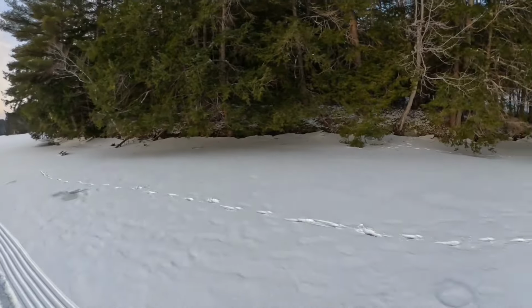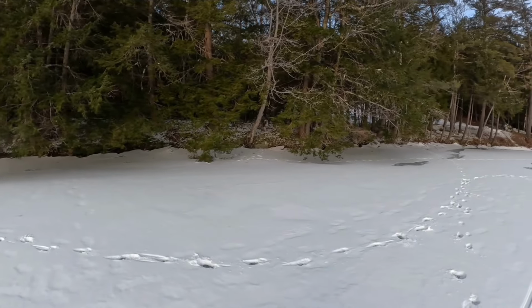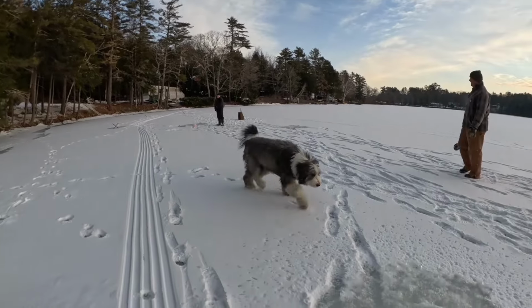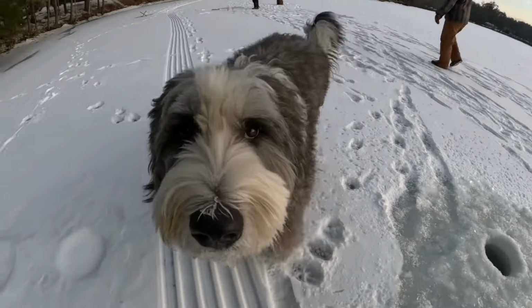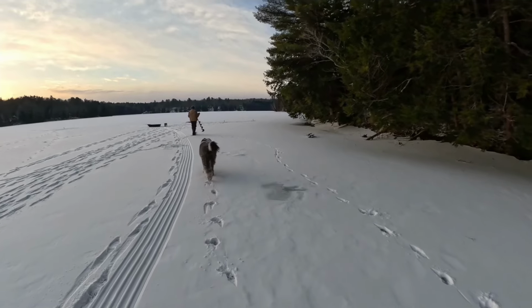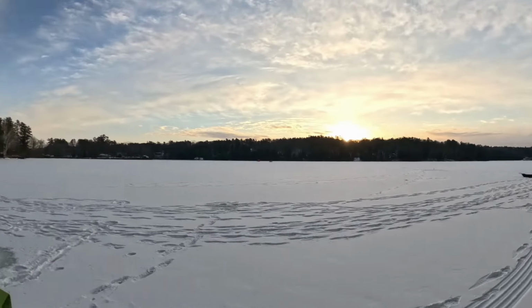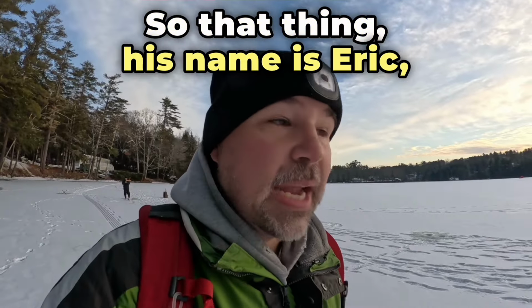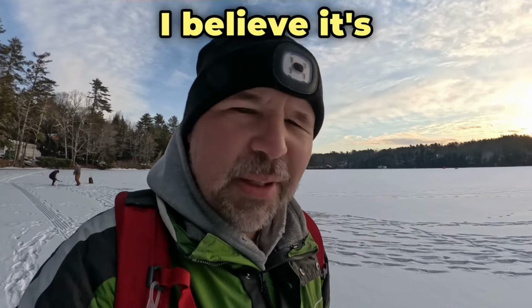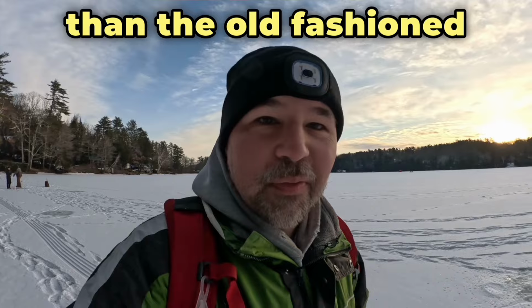Right, there is a dog here. His name is Hudson, but I think he might be using the bathroom. Here he comes. So that thing, his name is Eric, but the thing Eric is using, in English we call an auger. I believe it's gas powered, it runs on gas. But it is quite a bit quicker than the old fashioned way.